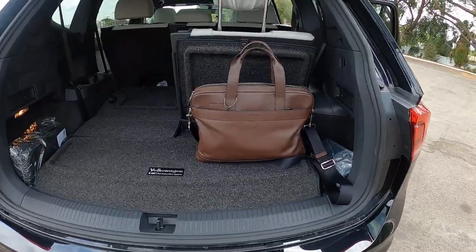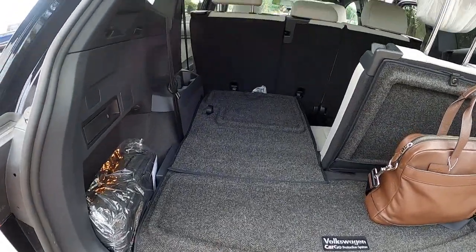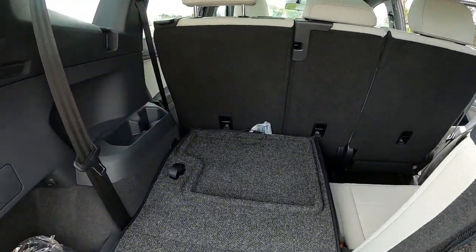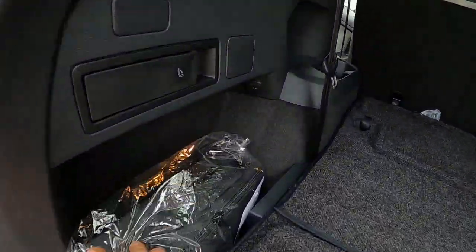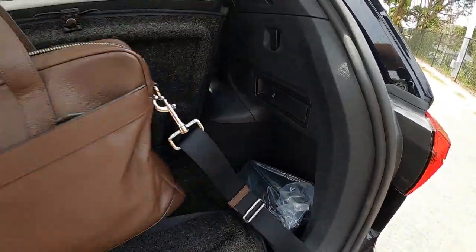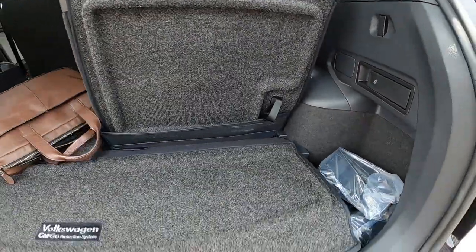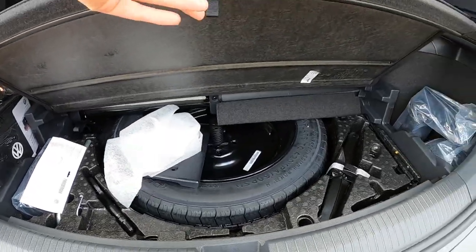Trunk space in this Tiguan, you can fit probably about 2 carry-ons this way and maybe another 2 here. With the seat down, you could actually go to the airport and fit some actual luggage. And then you also do have some storage here on the side. 12-volt charger, which is a nice touch. More storage here. And then if you actually do pick this up to look underneath, you do have some more sufficient storage with your spare tire.